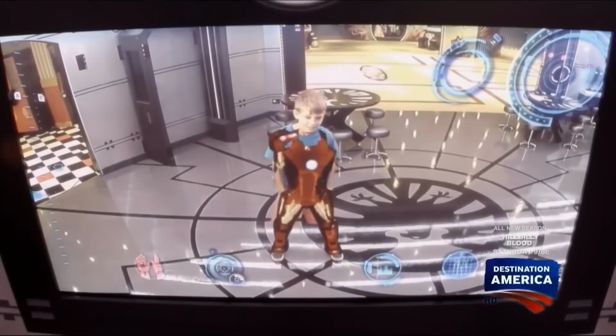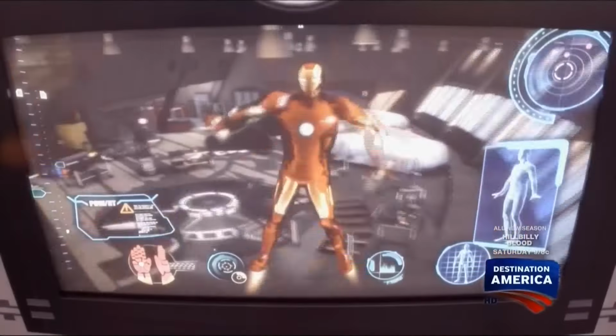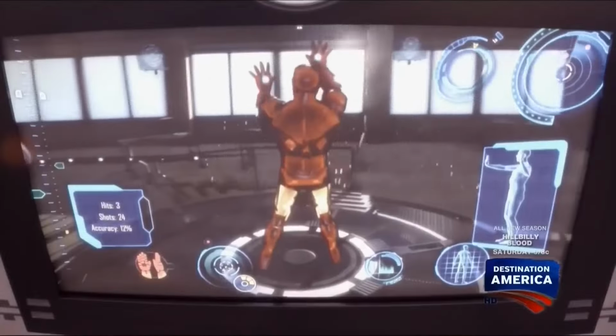And kids can virtually suit up just like Iron Man in this brand new experience. It's pretty cool. You get all in the armor and you actually feel like you're Iron Man. And you dance, and then you have missile practice and you put your hand out. It's pretty cool though.